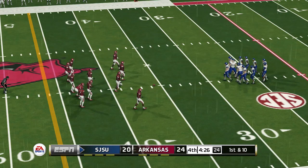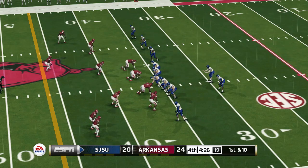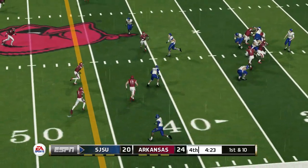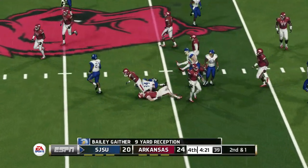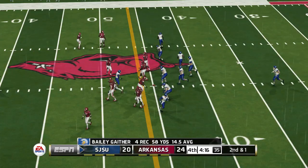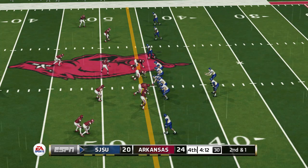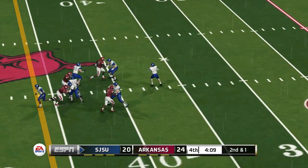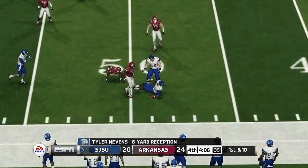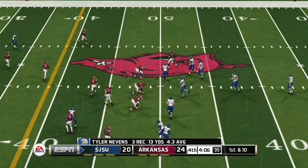Both teams realize that when the ball is snapped, we're one play away from a very different ball game. There's a strike complete, and they make the stop around the 45-yard line. That brings up second and one. Very good tackle in space. First down.